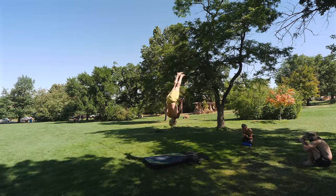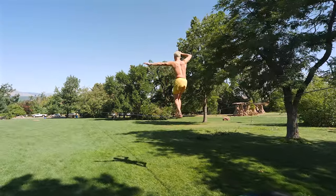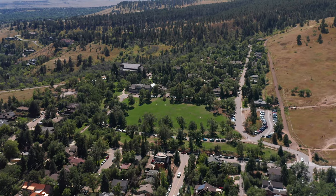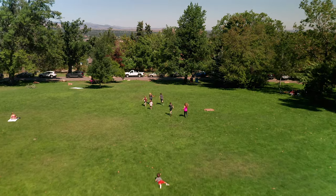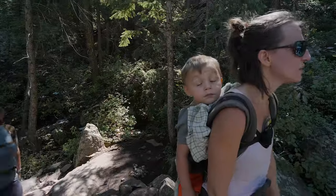Boulder also consists of many parks and recreational areas, with the most popular being Chautauqua Park because of its size and location to the CU campus. This is a great start location for many of the hikes up to the Flatirons as well.